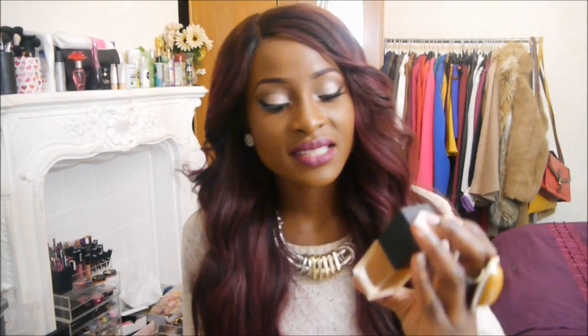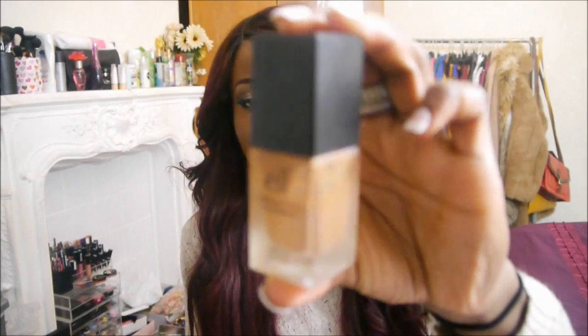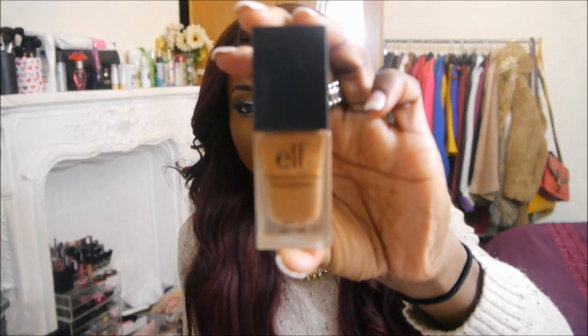The next one I have is the e.l.f. Flawless Finish Foundation, which looks like that.